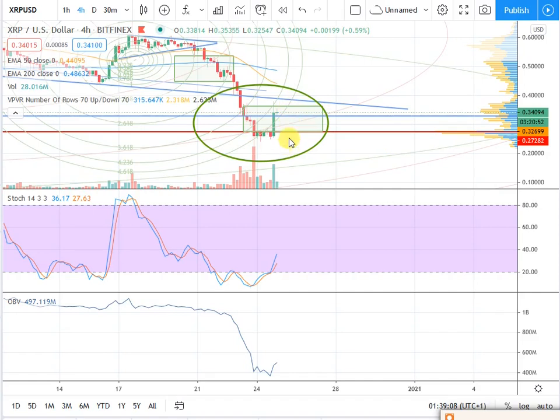I still have my strike zone set, and I have not purchased another bag of XRP just yet. If we get a nice correction back down to the bottom of my box, now that we know that things settled down here and we had a good bounce in this area here, I think it might be safe to take a gamble on purchasing a little bit if we return to this bottom of the box, because this looks like a support level right here.